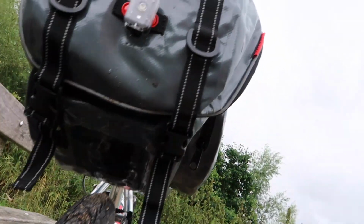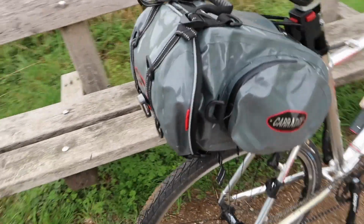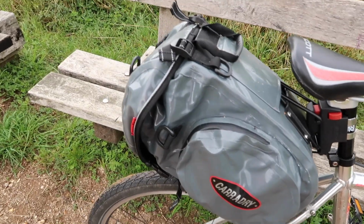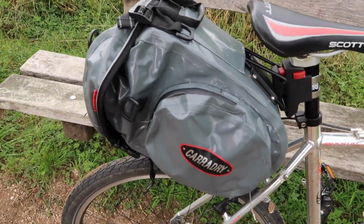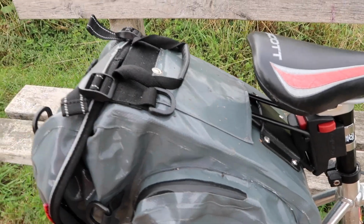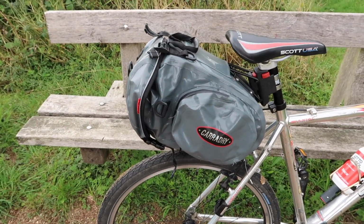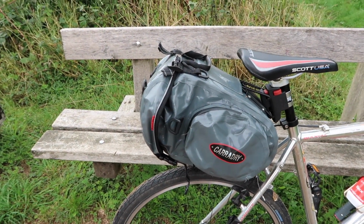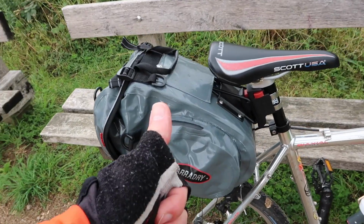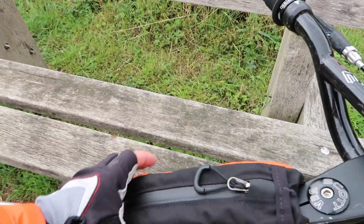See that car dryer's done a good job. I mean, it's filthy, but everything inside is dry. It looks like it should be really wobbly, but it's not. It's pretty cool. Obviously, it's not really heavy. It's not fully loaded, but yeah, it's passed the test. Nice one. Alpkit, I've used that before, I know that's good.